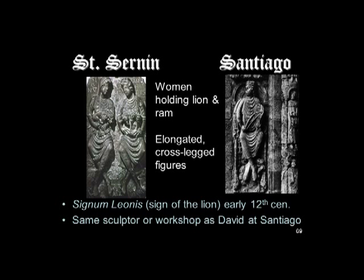It doesn't look like Geldwin's plaque style. What it does look like is sculpture that we already saw at Santiago. And you remember on the jambs, or on the wall next to the jambs, of the Puerta de las Platerías at Santiago, we saw some of these sculptures which had these elongated figures with the crossed legs. And here I'm showing you David at Santiago playing, it doesn't look like a lyre. It looks like some other kind of stringed instrument with a bow. And he's in this very characteristic position with the crossed legs.